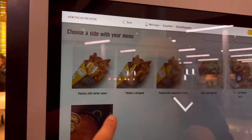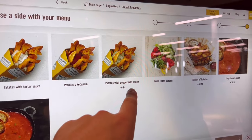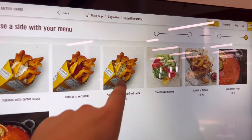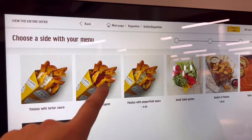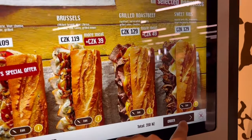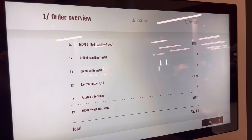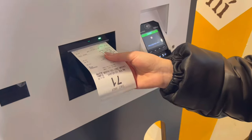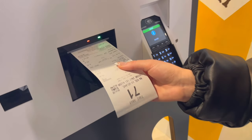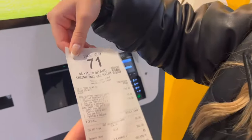Iced tea, and then, ooh, what's that? Pepper. It's not pepper, it's like a white colour. I think I'll go for that one. Sandwich and then order. Yep. So it looks like it's coming to £3.50, which I think is pretty decent. It's about £6 each. So we've got our order number 71. Came to a total of £3.50. Let's go and see what it's like.